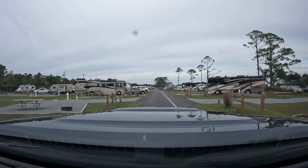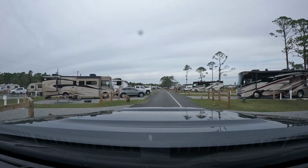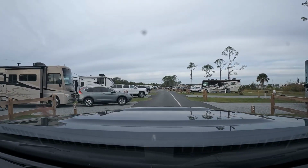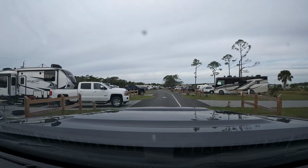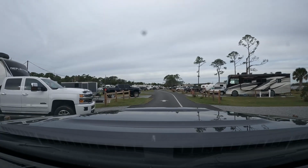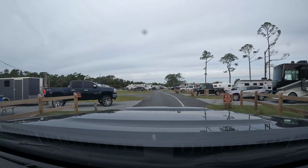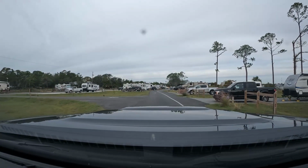Nice site, it's on the water, perfectly long enough. You'll see there's several Class A's through here, so there are some long sites. There are a few in here dotted that are shorter, but it's easy to see when you're making reservations. This is called the West Loop, and is the stuff that is farther into the bay.